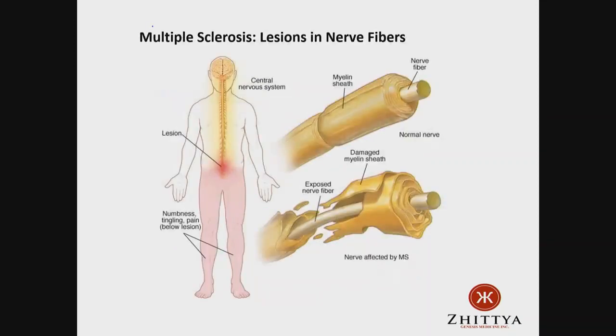All right. So lastly, let's talk about this last neurodegenerative disease, multiple sclerosis.